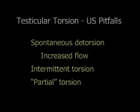So what are some pitfalls in torsion? Well, there's spontaneous detorsion. Again, if you have a bell clapper deformity, you can twist and untwist, and these kids will often have increased flow, which can be confusing. Intermittent torsion and then partial torsions.